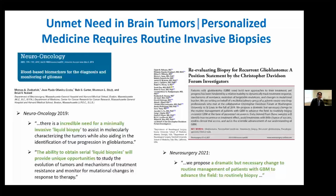Dr. Bagley and his group has done some groundbreaking work, which he presented as well, where they are looking at distinguishing between progression and pseudoprogression as the patients go through treatments. And then Dr. Nahed's group also communicated that the ability to perform serial liquid biopsies will provide unique opportunities to study the evolution of tumors and mechanisms of treatment resistance and monitoring the mutational changes in response to therapy.